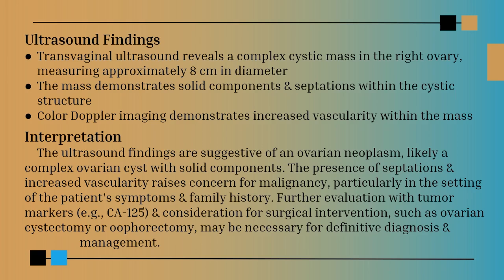Presence of septation and increased vascularity raises concerns for malignancy, particularly in the setting of the patient's symptoms and family history. Definitely need further evaluation with tumor markers, considering surgical interventions, biopsy, potential ovarian cystectomy, oophorectomy. Definitely need to get a definitive diagnosis and a management plan.